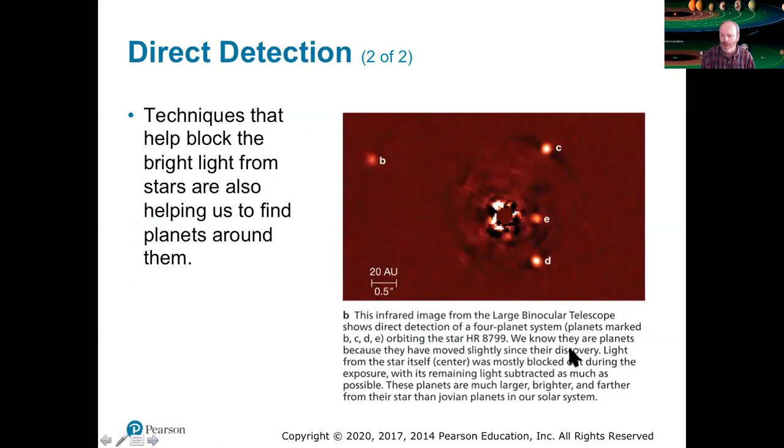This one is from the Large Binocular Telescope, and it shows several potential planets around a mostly blocked out star. And this is a pretty dim star to begin with. The TRAPPIST star is also a pretty dim star. If we're going to get really good pictures like this for at least the next couple of decades, they're going to be from dim stars where it's not so overpowering you can't see.